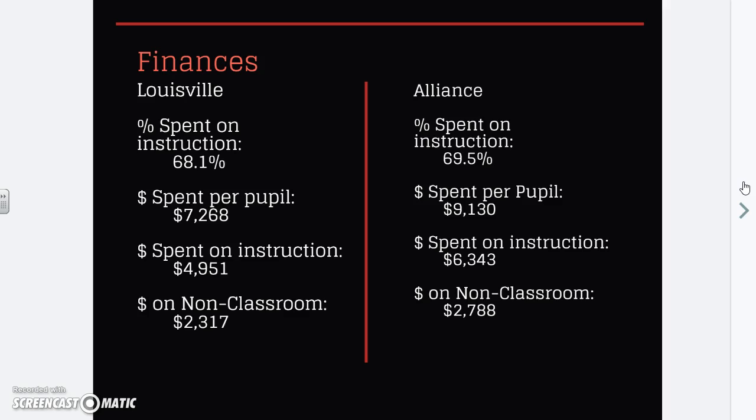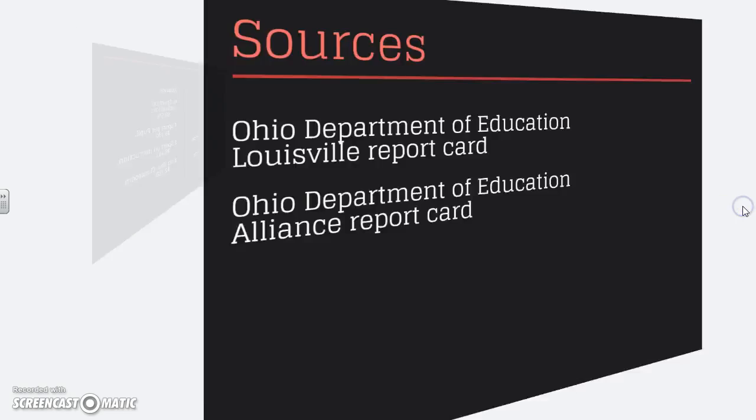They spent $9,130 on their pupils, $6,340 on instruction, and $2,788 on anything non-classroom, which I feel it's interesting how on this portion the Alliance has the higher numbers, but it doesn't transfer into their performance scores. So I feel like that's something interesting to look at in that aspect.